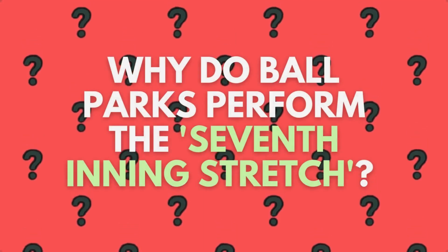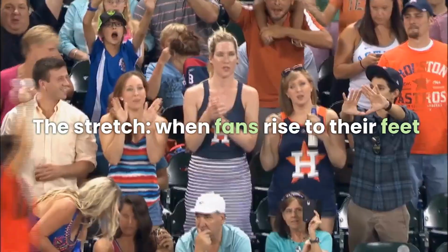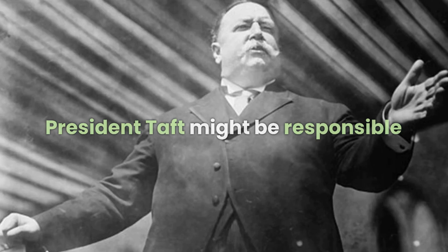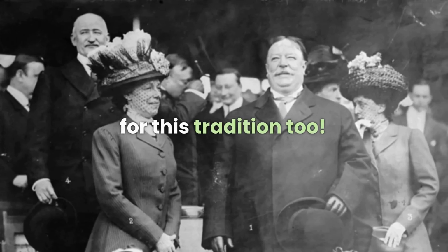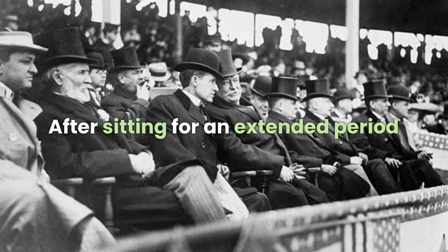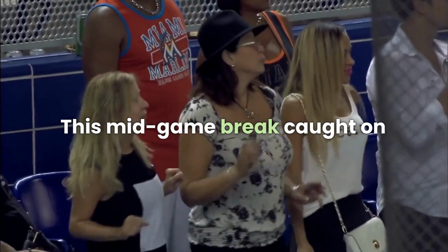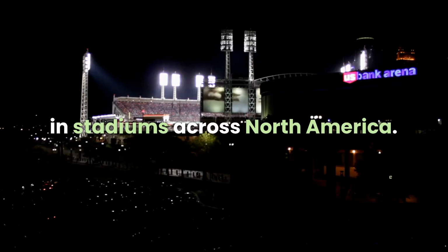Why do ballparks perform the seventh inning stretch? The seventh inning stretch, when fans rise to their feet, stretch their legs, and belt out "Take Me Out to the Ball Game." According to legend, President Taft might have been responsible for this tradition too. After sitting for an extended period at a game in 1910, Taft needed to stand and stretch his legs during the seventh inning, prompting others in the crowd to follow suit out of respect. This mid-game break caught on, eventually evolving into a tradition in baseball stadiums across North America.